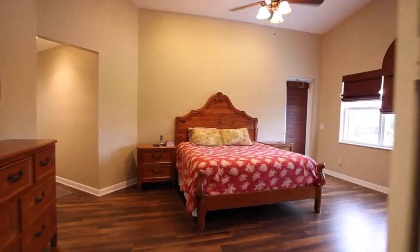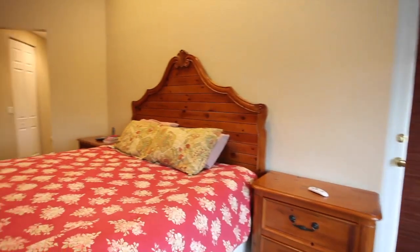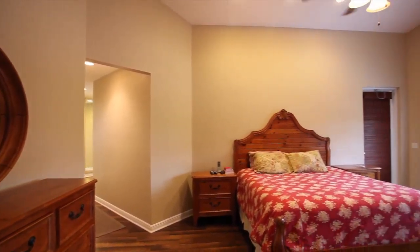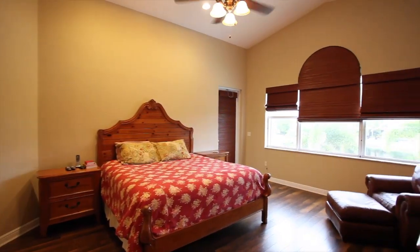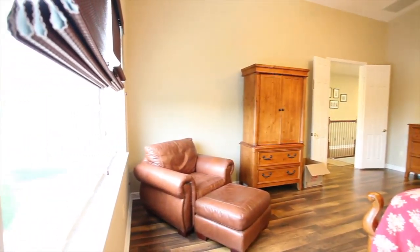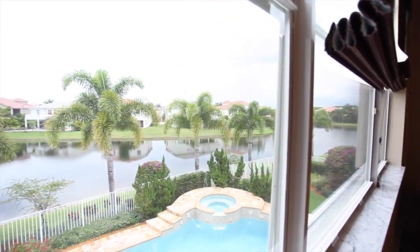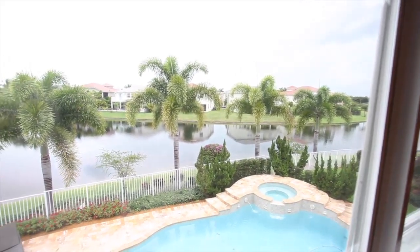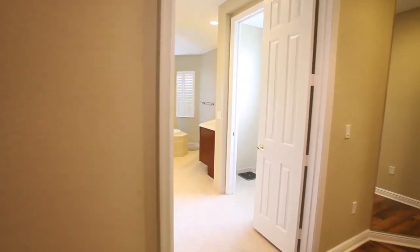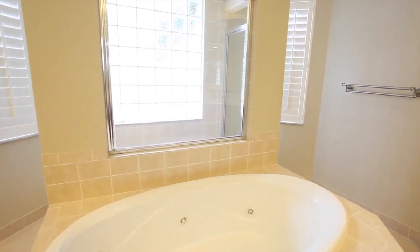Luxury abounds in this master suite that includes his and hers walk-in closets with built-ins and a private balcony with views of the pool and lake. Custom wood cabinetry, his and hers vanities, and a beautiful oversized bath make this master bathroom perfect.